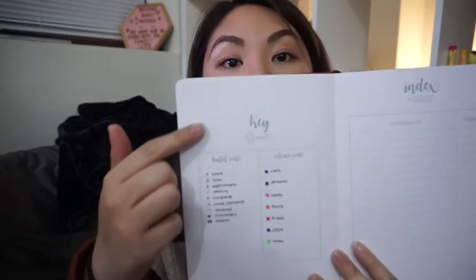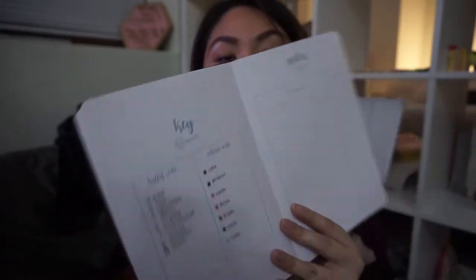So I messed up the front page, so I started decorating it and whatnot, and I have the boba guy stickers because, you know, you gotta stay true to boba. I put the legend key here and everything. It's really nice because the first few things are laid out for you already, and I color coded it obviously. And then the index, I haven't filled that in yet, but there's that. And I like how the pages are numbered so you can reference it and whatnot.